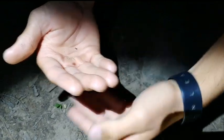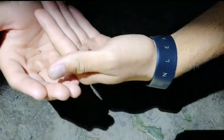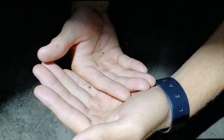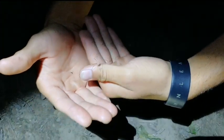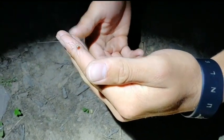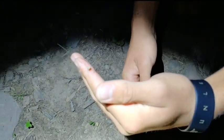Yeah, so I'm totally comfortable free handling this guy. Again, I do believe they are venomous spiders, but they cannot penetrate human skin, so completely safe for me to free handle. Oh, there we go. Get a close up of him on my finger there. Pretty neat.